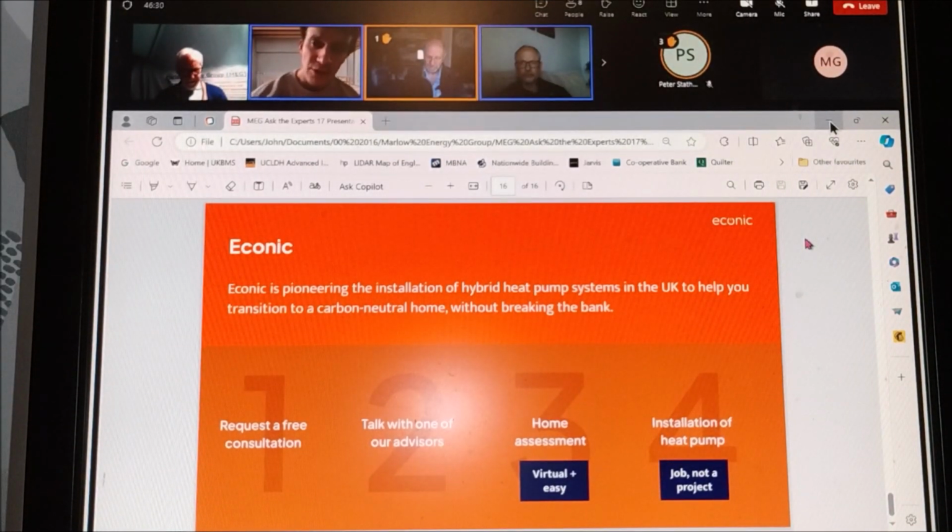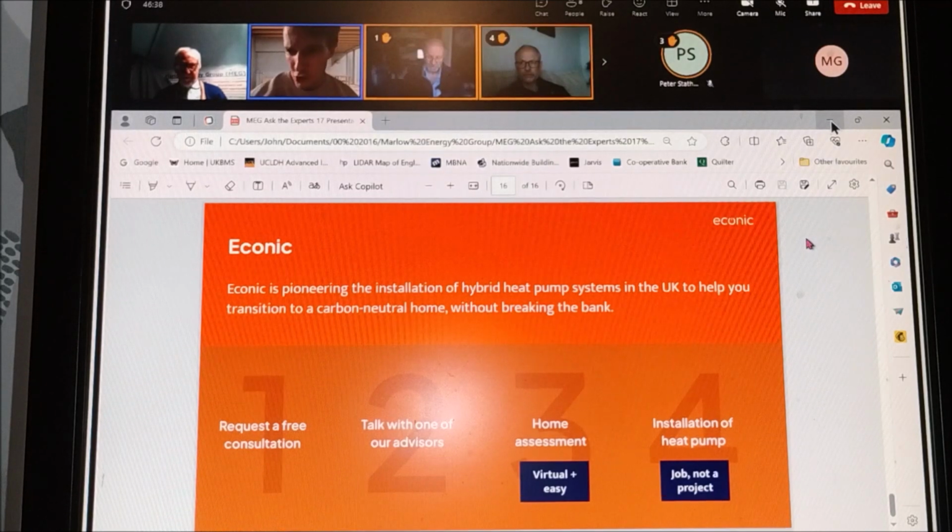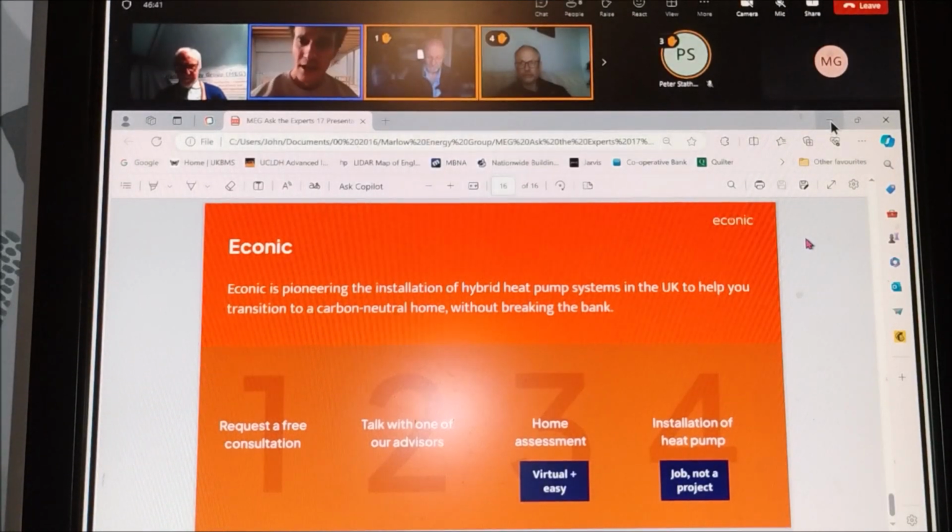You mean in terms of flow temperature? Yeah. So if you're going with an R290 unit, so the newer refrigerant, like a Vaillant unit or a Samsung, that goes up to 70 degrees.